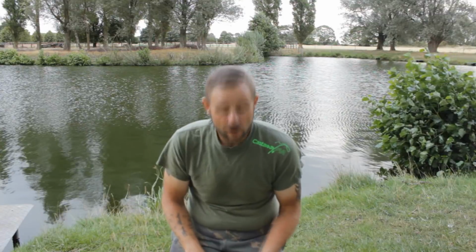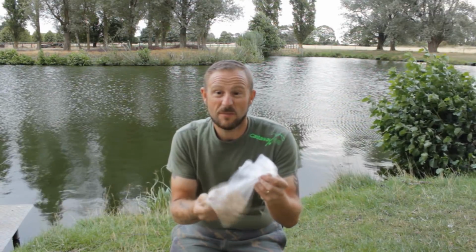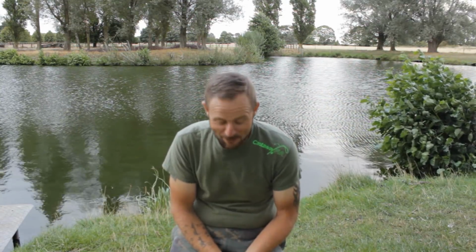And the other thing that I've got with me is good old trusty luncheon meat. I've cubed this up, chopped it up. That cost me £1.20, and the pellets, they were from Hallcroft Fisheries, and they cost me £1 a bag, so I can't really go wrong there. So we're fishing for £2 there.